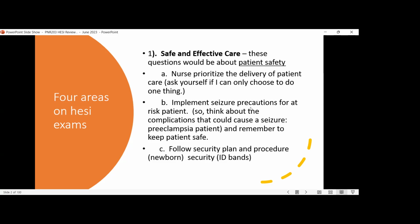So implement seizure precautions for an at-risk patient. Think about the complications that could cause a seizure. What in maternity do we worry about, where the patient could have a seizure if we don't do things very quickly? Eclampsia, yes, the preeclamptic patient. You want to make sure that you remember to keep her safe. For seizure precautions, we're going to pad the side rails.